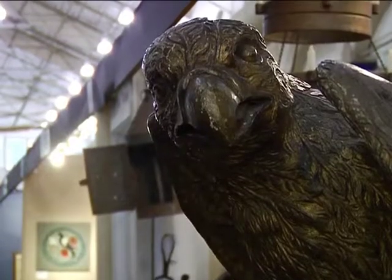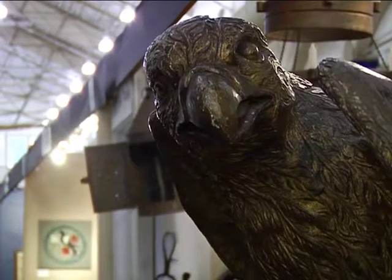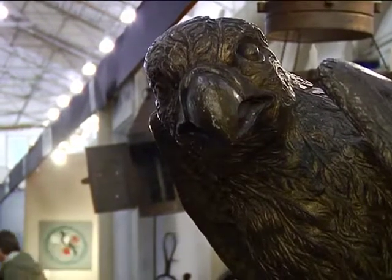Came from a private collection in New York State and has been the first time on the market at this show. This is $125,000.